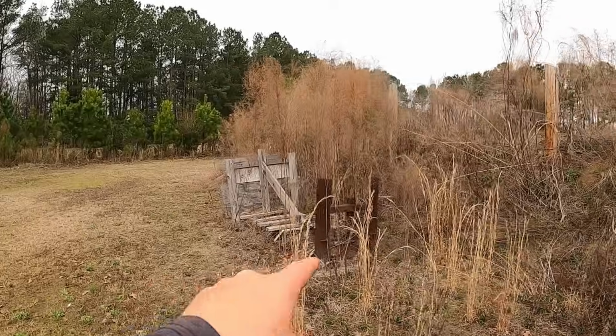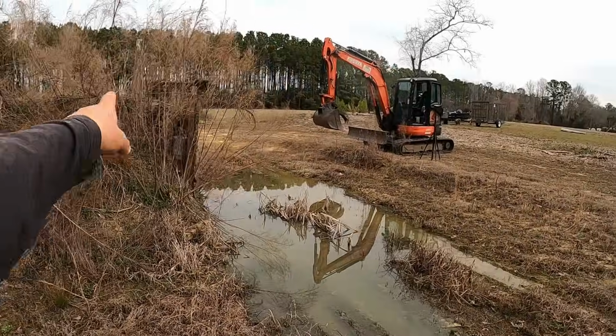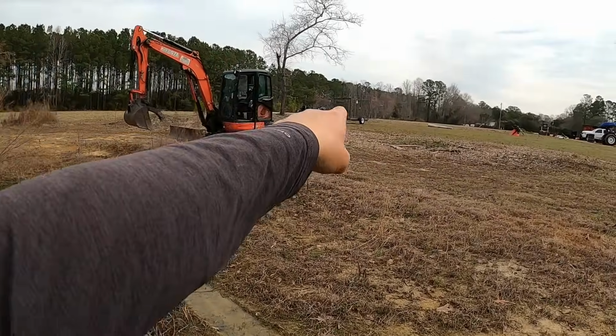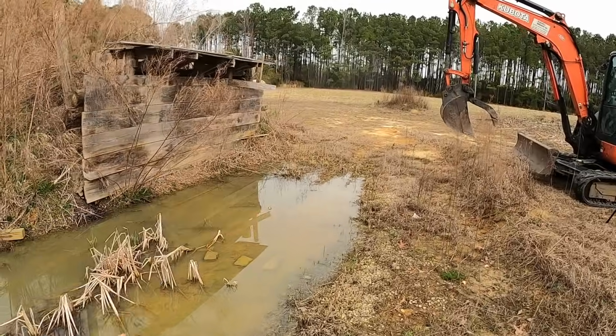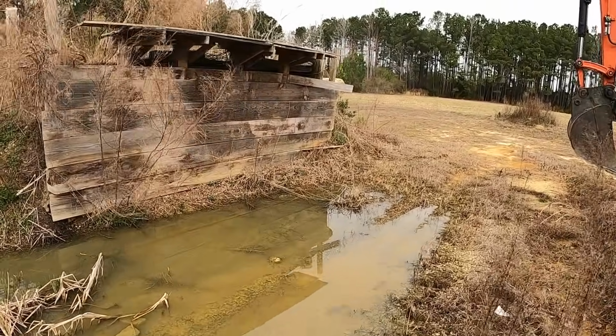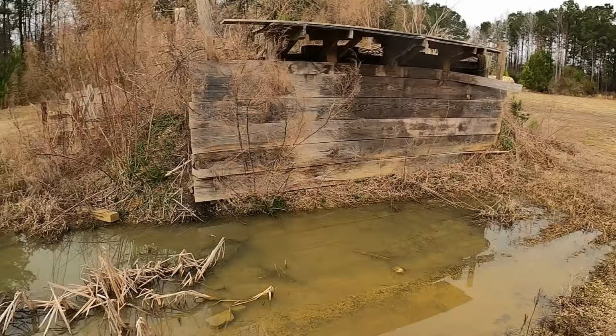I got to move some of this stuff out of the way. We're going to take some of this trash and the metal and all these pilings and just pile them right over here, and then there's some concrete down at the bottom. We're going to dig that out, and then we're just going to take the skid steer and push all this dirt into this area here.